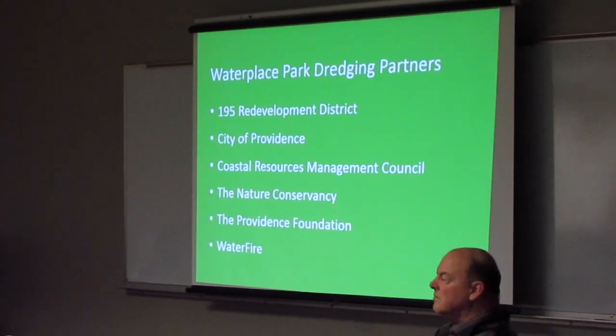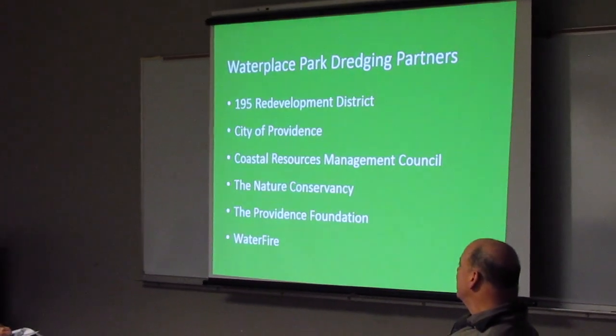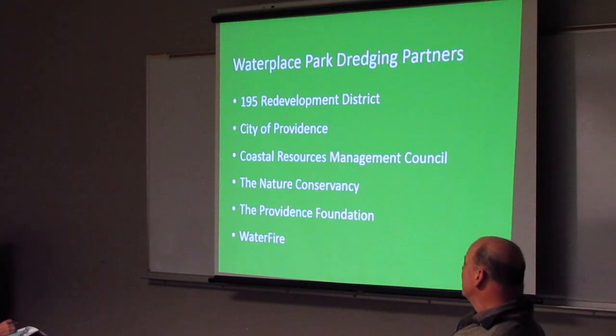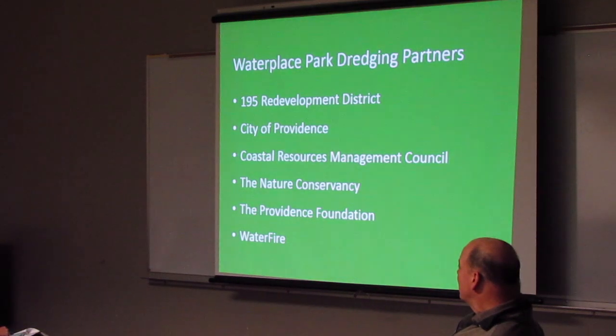So this is a project, it's the Waterfire area, Waterplace Park. It'll go from the mall down to the pedestrian bridge, and I'll show you a map later. The council approved this last month, but I want to stress it's really a partnership between not only the CRMC, but the 195 redevelopment district, the city of Providence, who is the permit holder, the Nature Conservancy, the Providence Foundation, and the Waterfire organization.